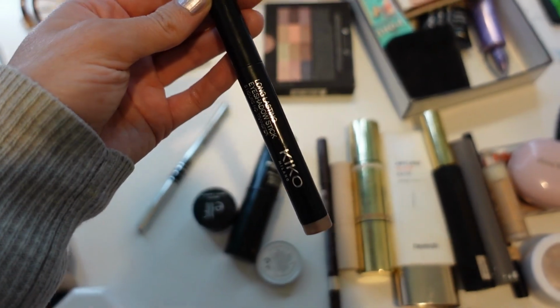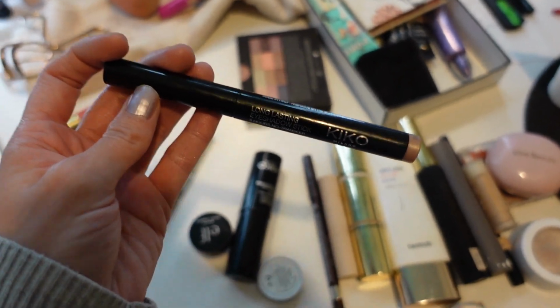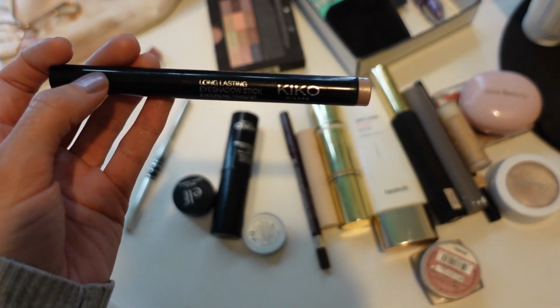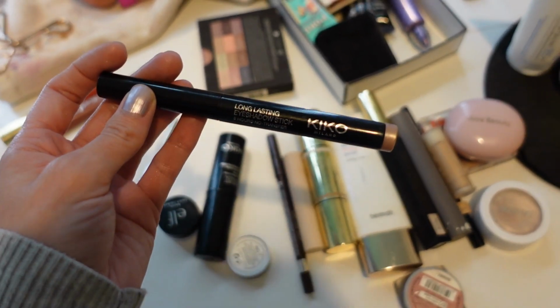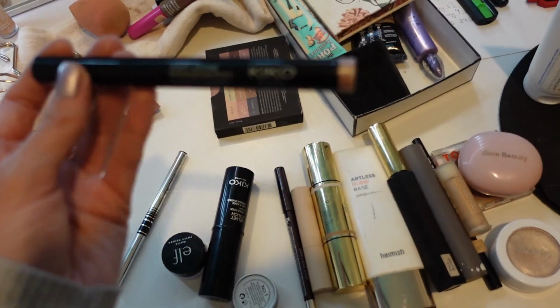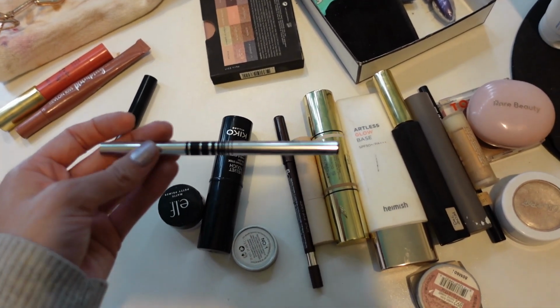This is a Kiko Milano eyeshadow stick. A little disappointed in this. It doesn't dry down and stay put like the Laura Mercier one. It stays sort of emollient. It does last okay, but I kind of was hoping that it was going to be like the Laura Mercier one.